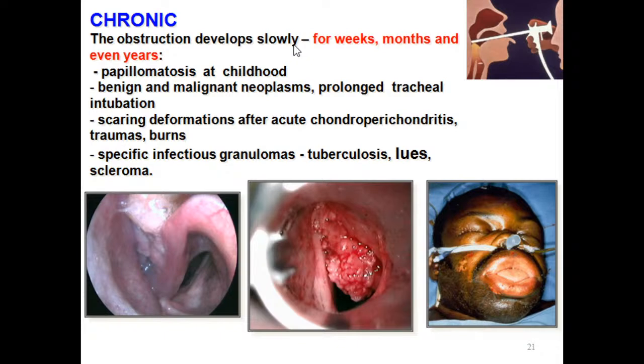Unfortunately, in our countries, the main reason for stenosis that we see in clinics, and the main reason for stenosis that patients bring to hospital as an emergency, is malignant neoplasm. Yes, it's malignant tumors of the larynx. Of course, it is a problem and it is not a very good situation because it means that diagnostic of such conditions is not on a proper level, but it's the real situation for us.